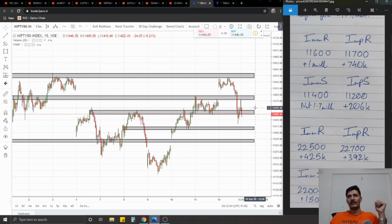As I said, aggressive traders go for long or short above this or under this zone at 11,420. Conservative traders can go long above 11,500, short under 11,375, depending on the kind of confirmation that you get in the live markets in the first 30 to 45 minutes of candle formation.